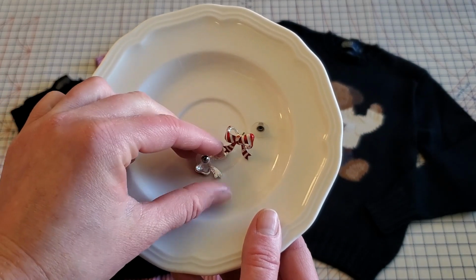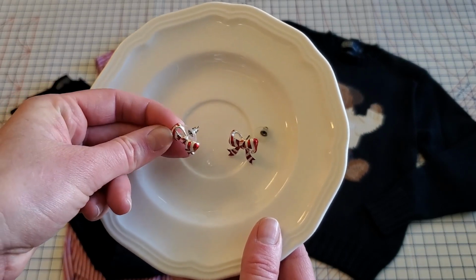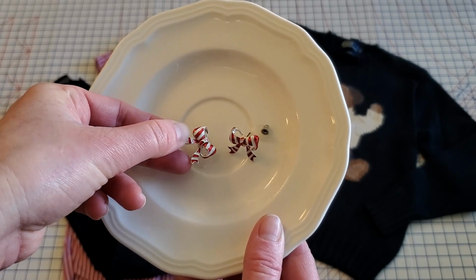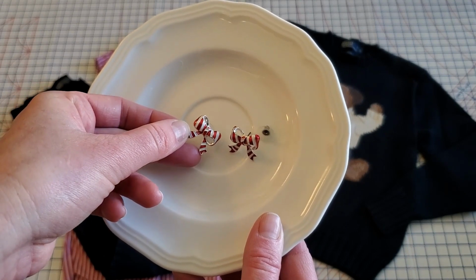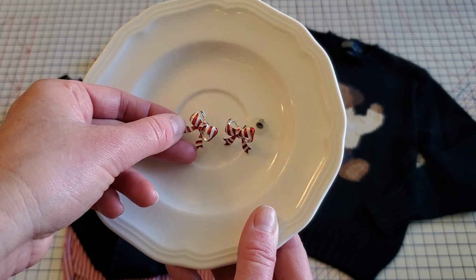And anytime I get to check out secondhand jewelry, thrift stores, garage sales, whatever, I always do, because you never know what you're going to find. You always find something fun. And if you don't end up wearing it, you can always donate it back, and it's okay.